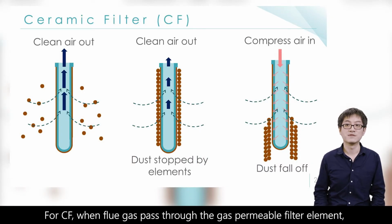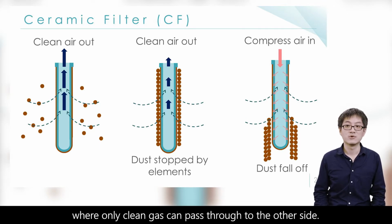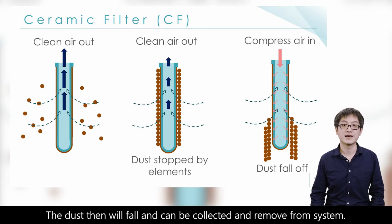For CF, when the flue gas passes through the gas permeable filter element, dust is stopped on one side of the element, where only clean gas can pass through to the other side. When the dust accumulation gets too much, we usually use a pulse jet of compressed air to push the dust out of the element. The dust then falls and can be collected and removed from the system.